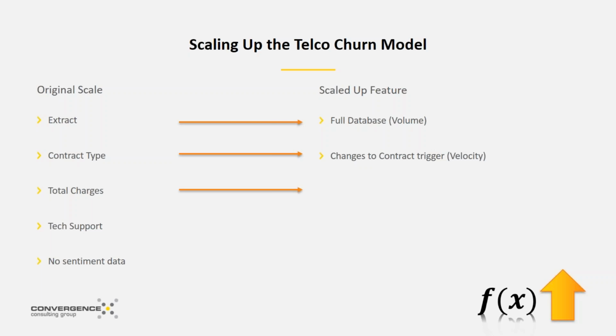We also had total charges. So think about what would happen if you're able to identify abnormal charges above a contract. This was for telecommunications, so that might mean something like going over usage or having international calls in a given month. This would enable you to update the score to reflect those changes and to potentially trigger some business processes around that. We'll talk about that in just a moment.